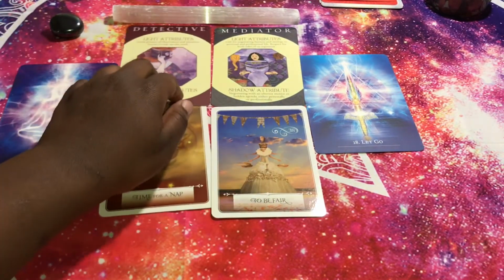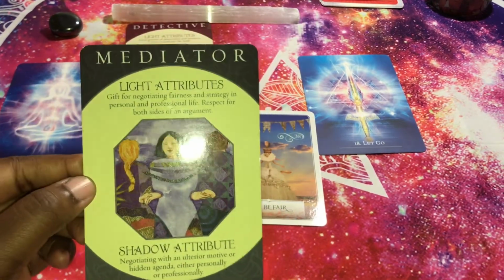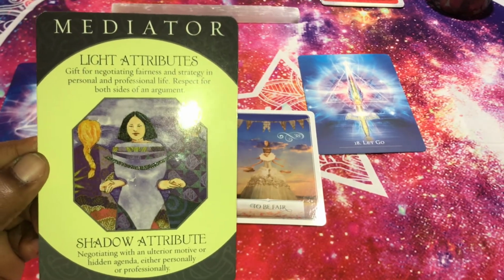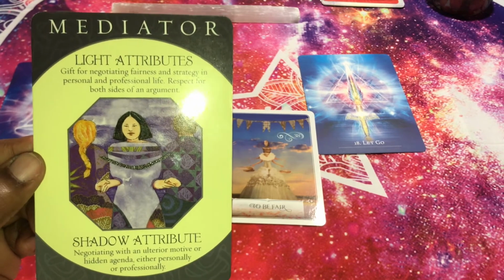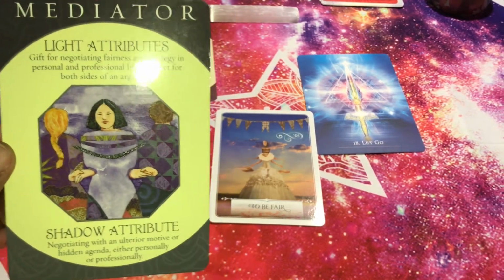Okay. And then we have a mediator. I feel like all empaths are mediators, because we see both sides. We experience things on another level, but we also experience what another feels. So we're natural mediators, you know what I'm saying? So anyhow, you have light attributes.